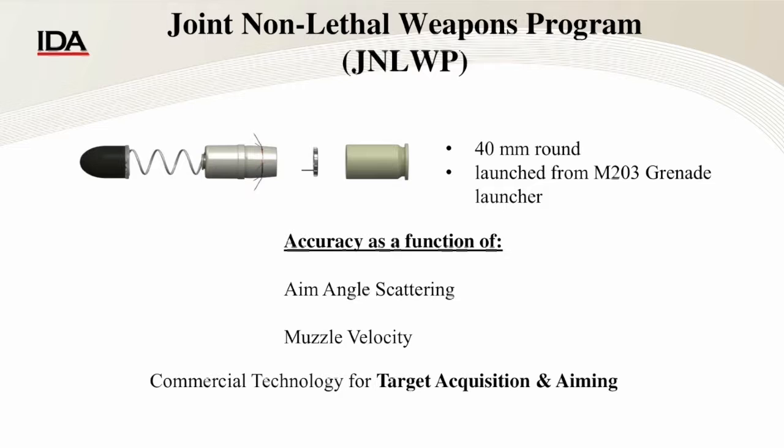So let me start first with non-lethal weapons. This is just an interesting program, I think, where you can see this is an untethered taser, if you will, that the program office, in this particular case, the non-lethal weapons program office, came to us and said, okay, we'd like you to do a little bit of an analysis on this.